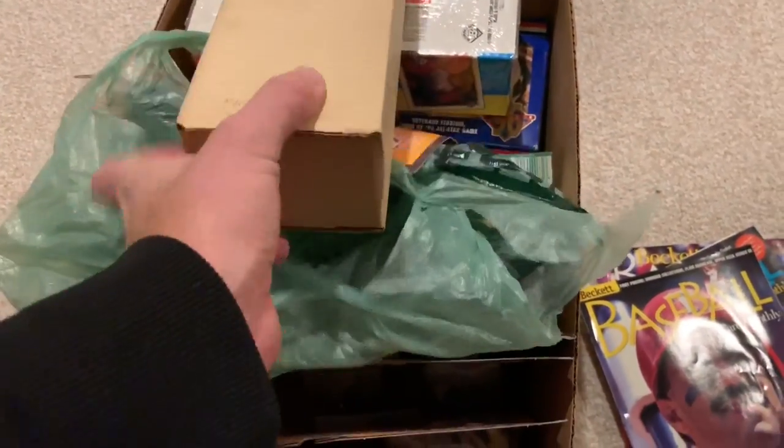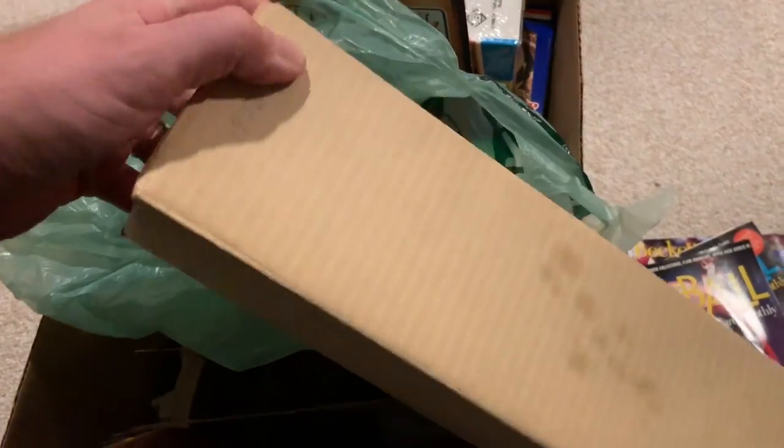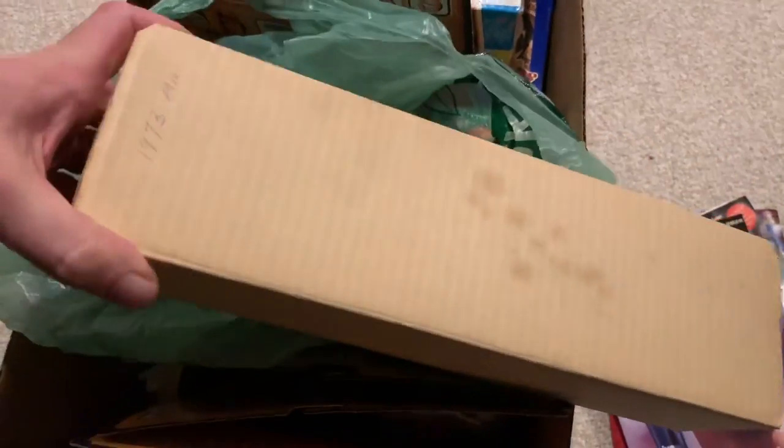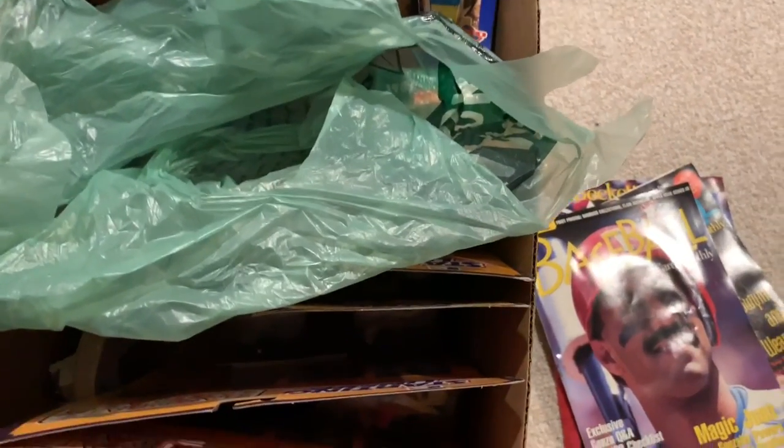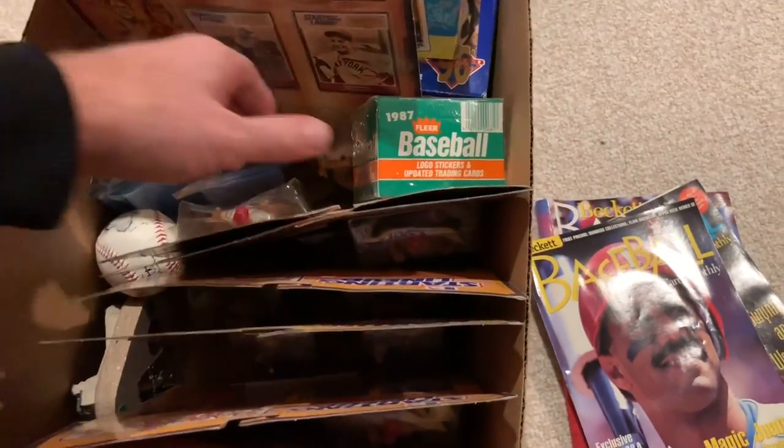This is the 1973 Topps box that I bought for $5, and I'm really interested to see if there's any stars in there, so I'll put that aside. We'll do that one last. That has the potential to be pretty big.